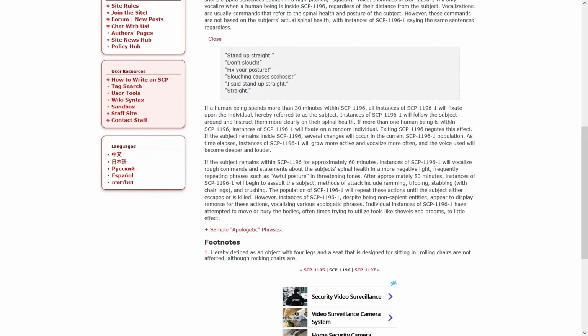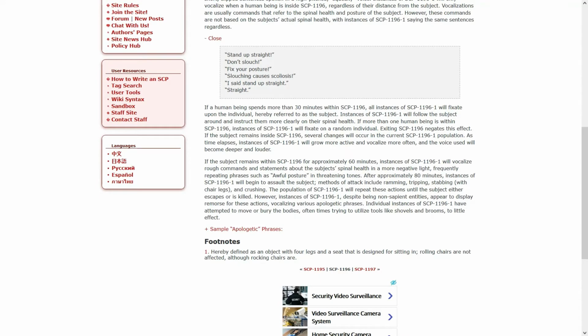If a human being spends more than 30 minutes within 1196, all instances of 1 will fixate upon the individual, hereby referred to as the subject. Instances of 1 will follow the subject around and instruct them more clearly on their spinal health. If more than 1 human being is within 1196, instances of 1 will fixate on a random individual. Exiting 1196 negates this effect. If the subject remains inside 1196, several changes will occur within the current 1 population. As time elapses, several of 1 will grow more active and vocalize more often, and the voice used will become deeper and louder.